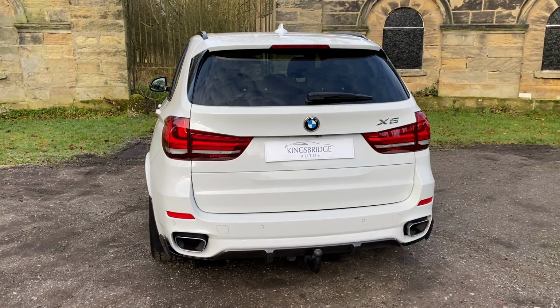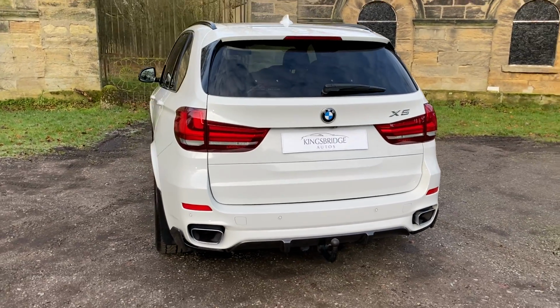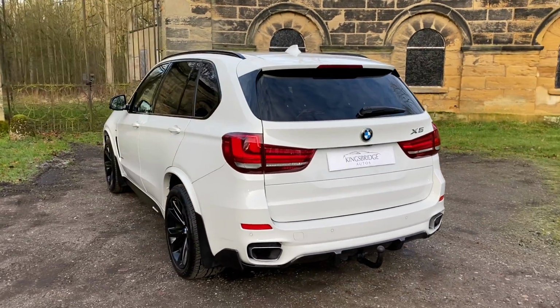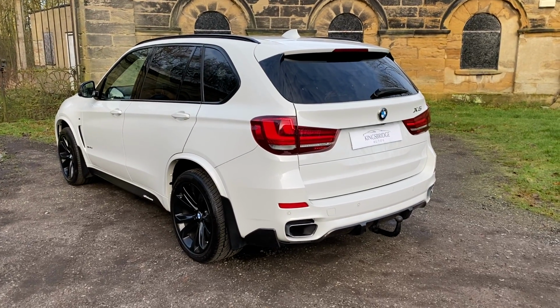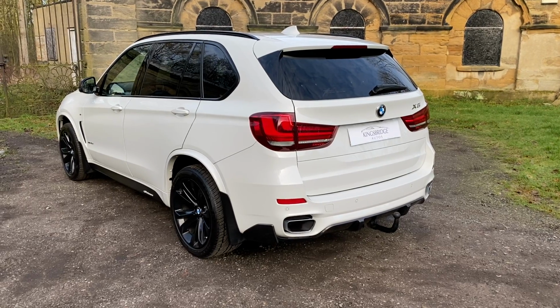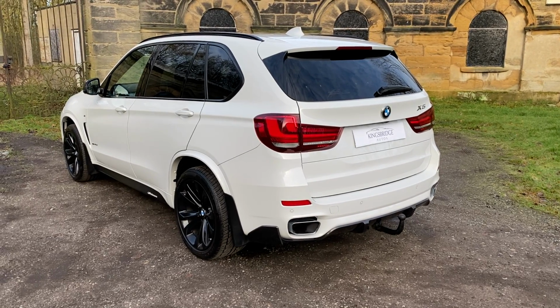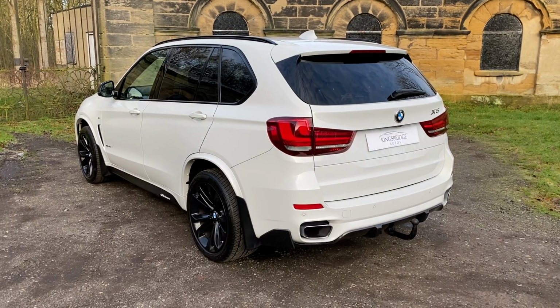I've got for you today a really nice BMW X5. It's a 2015 with only just short of 29,000 miles on. One owner, pretty much from new, bought it pre-registered. I think it was about 6-7 months old when he bought it. And it really is a stunning example.